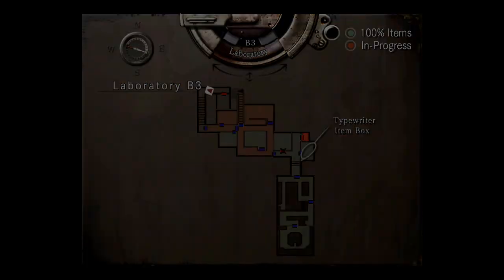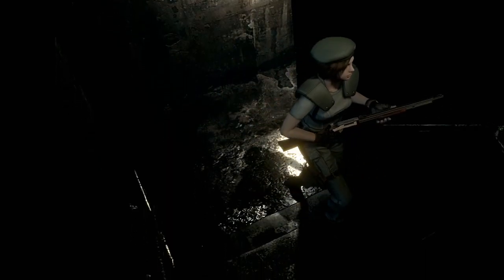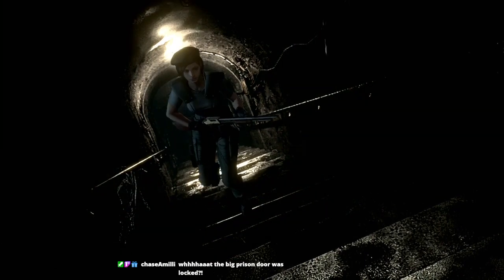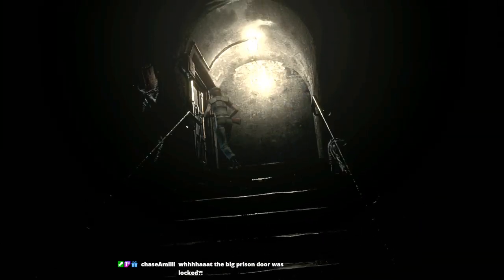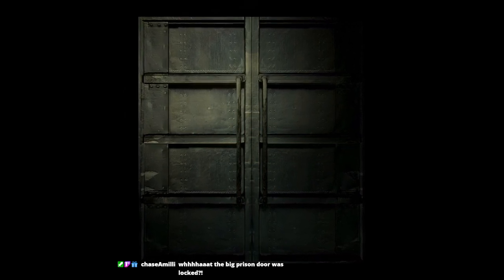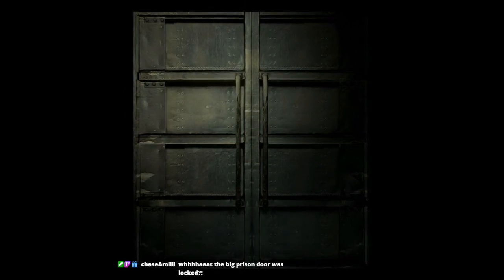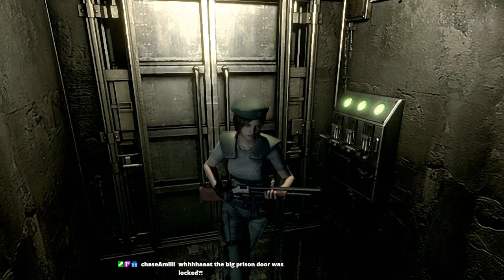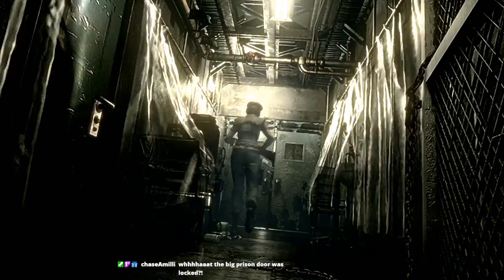Boy, you're funny. Okay, let's see. Anything here? Nope. So we do want to get Chris out of there. What? The big prison door was locked? Yeah, so you have to go get the key now. But you have to trigger that cutscene. What I'm wondering, Chase, is how come Chris Redfield can't just punch through the door? He punches fucking boulders, you know?